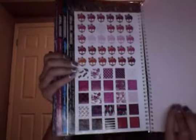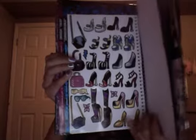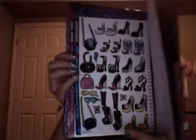And those ones. Sorry for any background noise you might hear. Sorry, I'm having trouble flipping the pages. And these are some really cute outfits.